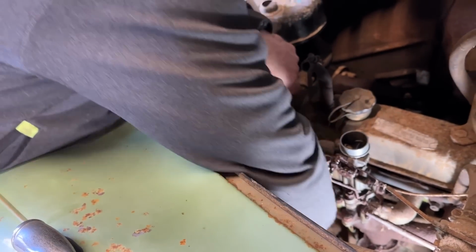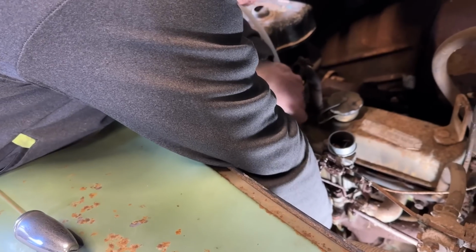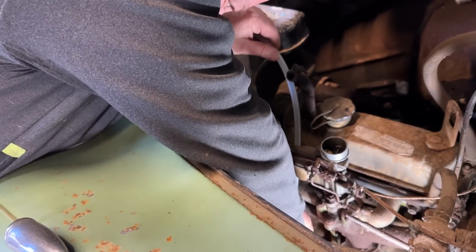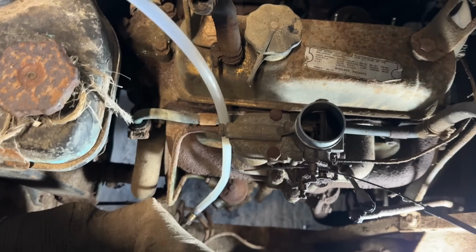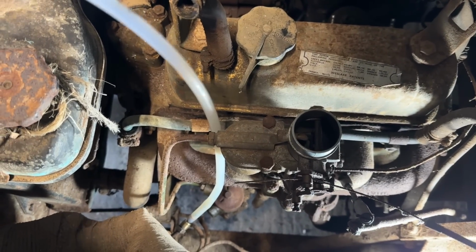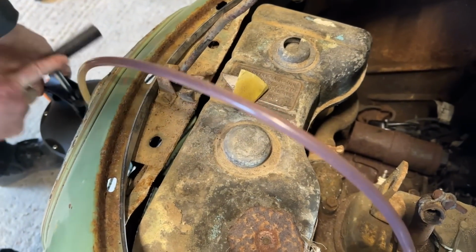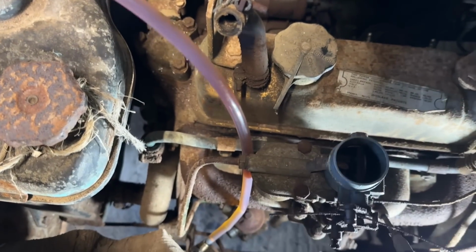Right, I've got to try and get that on there, without bending that pipe or putting it under any undue pressure. Ah, there you go. Oh, look at that, Claire. We have stuff. Looks like Steptoe's teeth, doesn't it?